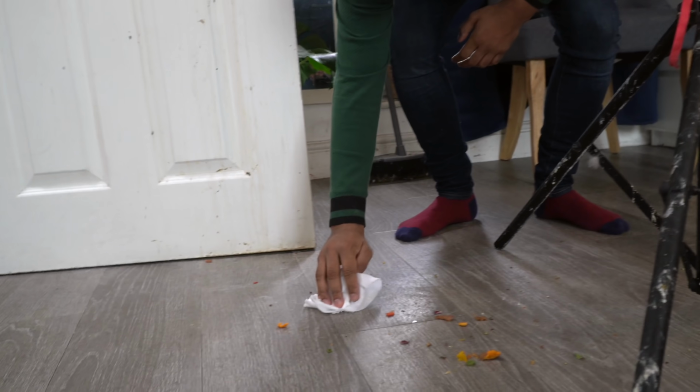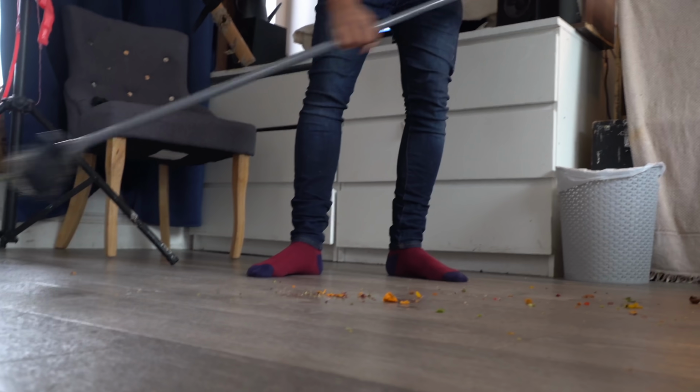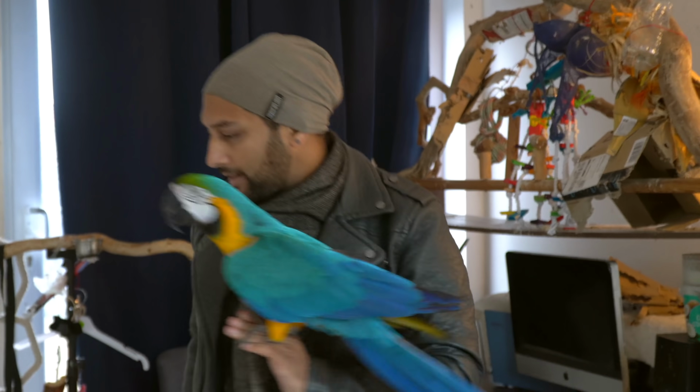Now it's probably around 11 o'clock in the morning, and the mess that was there 2 hours ago is back, if not more. After a few sweeps, we get our jackets on and it's time to head to the park.